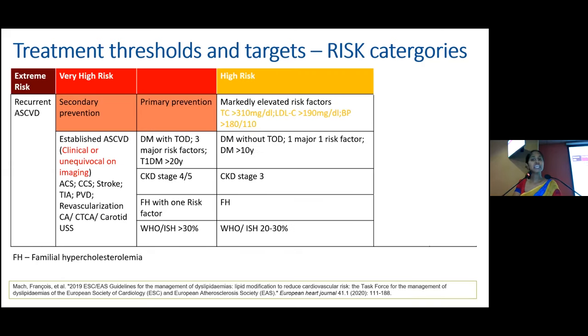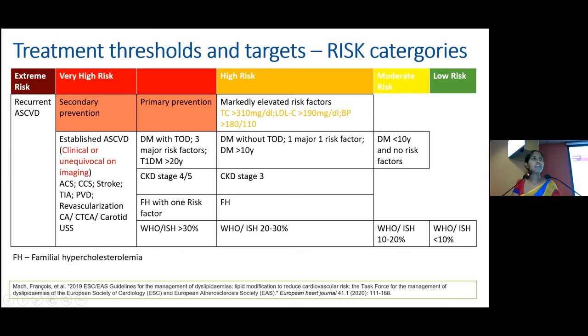They would be high risk if they have just a single markedly elevated risk factor, or diabetics with just one risk factor, CKD stage 3, anybody with familial hypercholesterolemia, and a 20 to 30% 10-year risk. Moderate risk is basically anybody with diabetes and a 10-year risk of 10 to 20%. Low risk would be those who have an estimated 10-year risk of less than 10%.